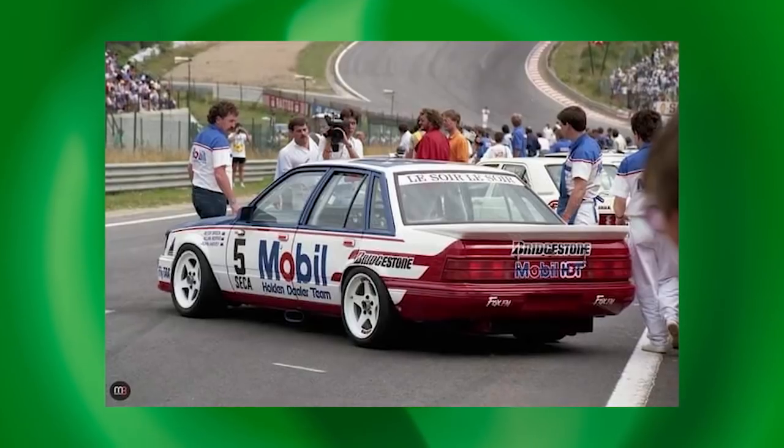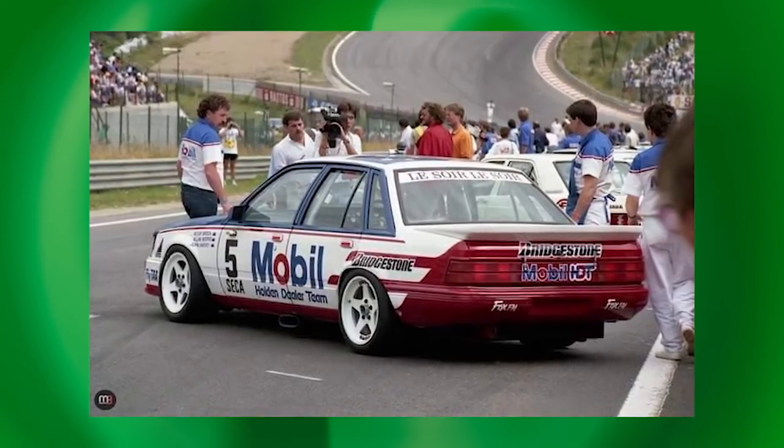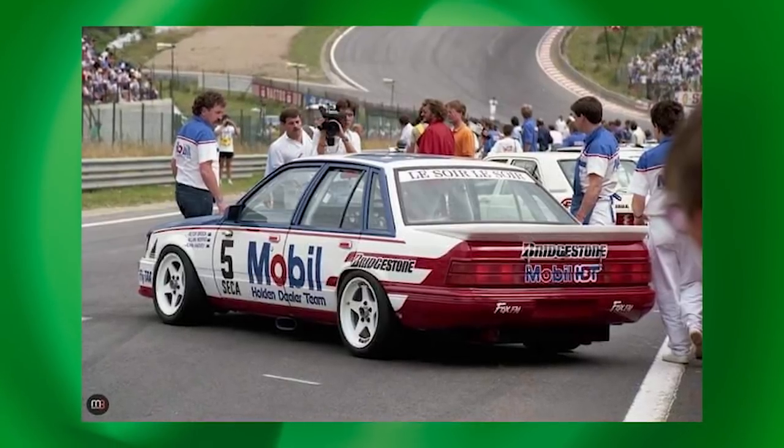Mark, the VK had an important racing agenda beyond Bathurst, didn't it? Yeah, it sure did. With the switch to international Group A touring car rules, Peter Brock and HDT had some ambitious plans to take in the world's first World Touring Car Championship in 1987. So Holden and HDT developed a great Group A version of the VK, which they then took to Europe in 1986, did a few races as a bit of a trial run.